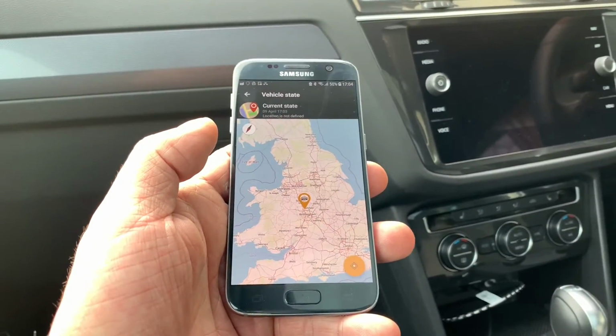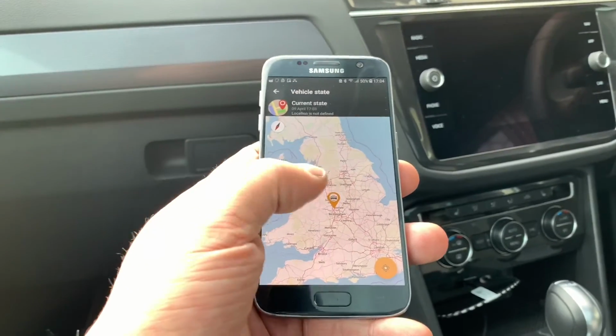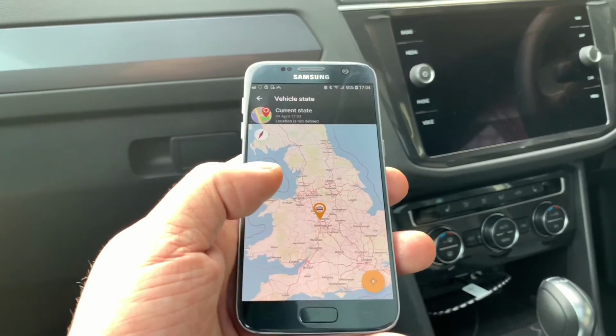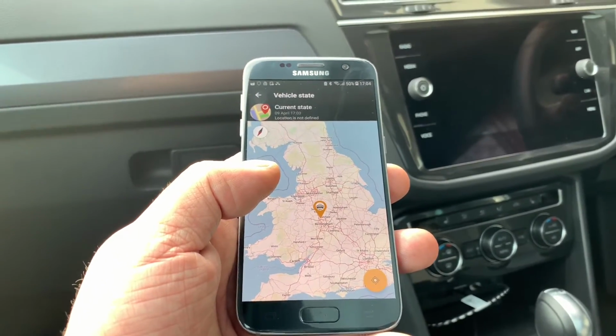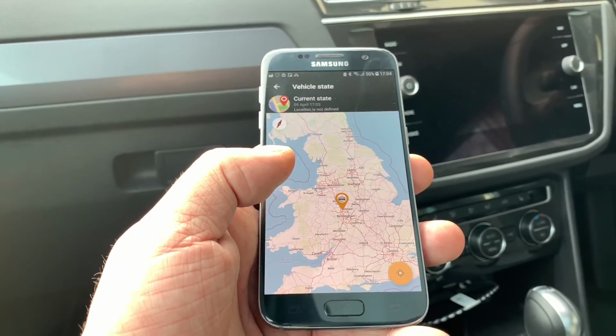So another option with the Smart Pro is actually tracking as well. So as soon as the vehicle moves, you actually see it move every 15 to 20 seconds, so it will plot a route on the map itself. You also have the ability to control your car anywhere in the world as well. So through GSM, you can lock, unlock and remote start your car as well.